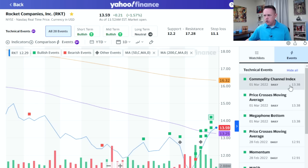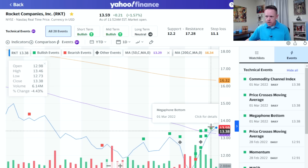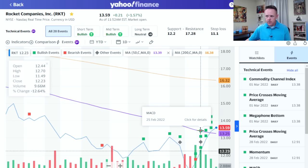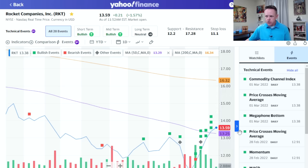And this is where you get to see how the algorithm has identified Rocket as possibly one to outperform from a technical standpoint. So you have all of these green events here that you can scroll over, and then they'll give you the rationale behind it.